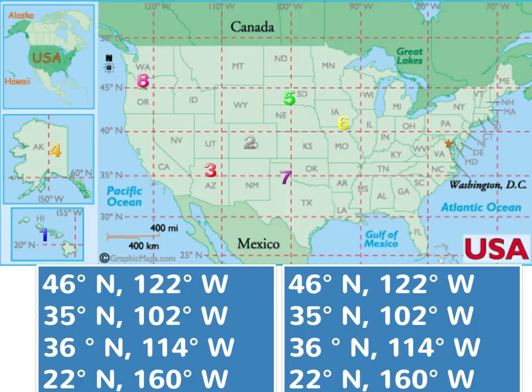For example, 46 north, 122 west is 8, so that's the first number. Going to 35 north, 102 west, which is 7, which is the second number, and then so on. But again, they represent canyons, so if you look at number 3, 36 north, 114 west is the Grand Canyon. I also project a lot of pictures of canyons on the LCD projector or smartboard, to show students the canyons and how beautiful they are prior to them jumping into the map.